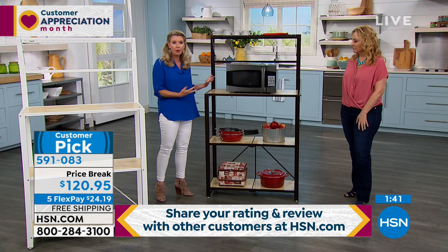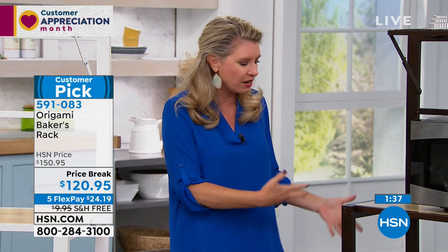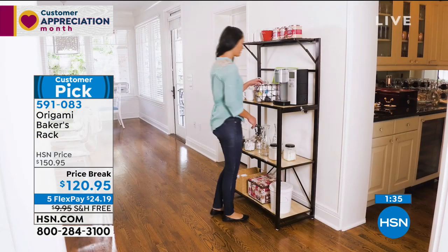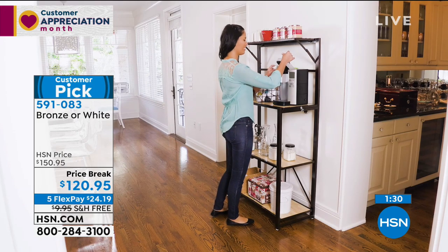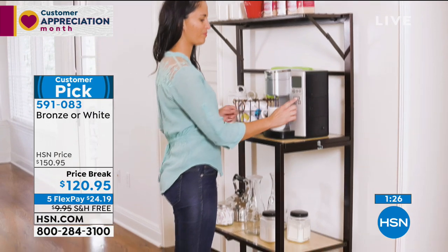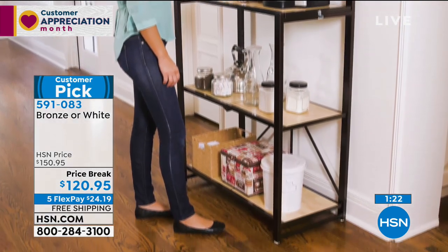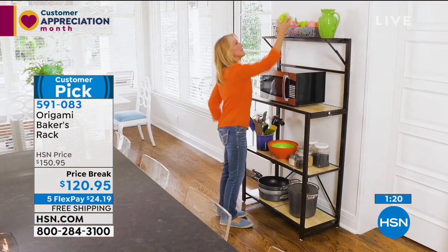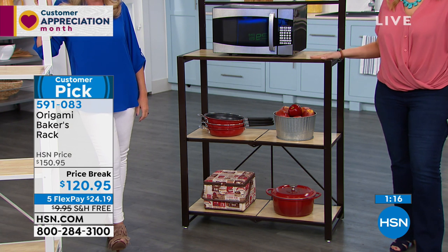Even if you're hosting a party or a shower, this could be the focal point with the cake and the gifts and everything. I know we're calling it a baker's rack, but it's great as a coffee station. It could be a wonderful bar. I even like this for an office, because you're standing up, you could put your laptop here, your printer could be here. There's enough space for portable filing cabinets to go on here. So really a great option.